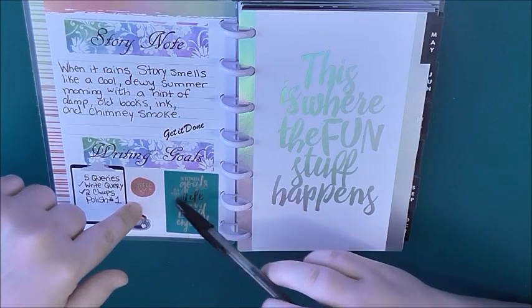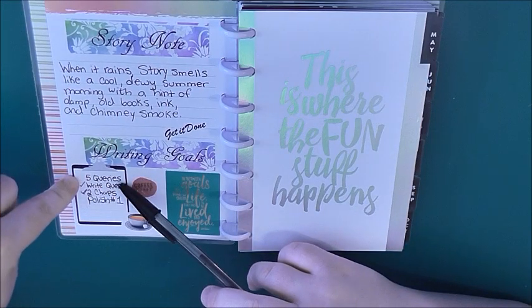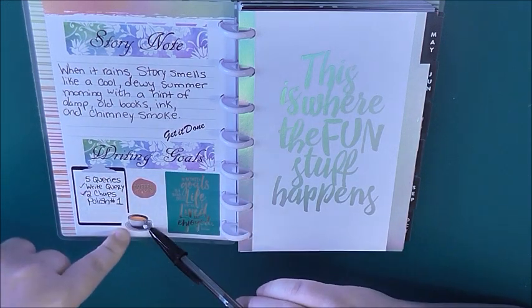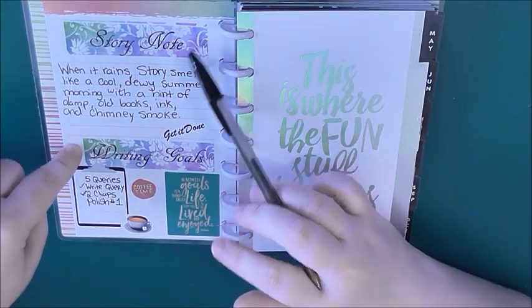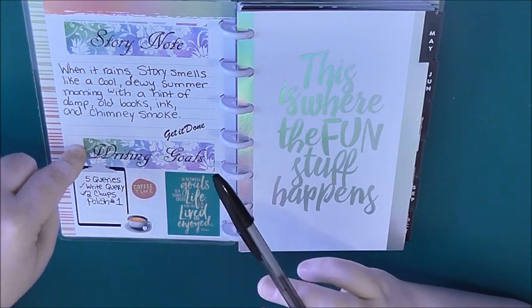These stickers right here are happy planner stickers. This is a clipboard sticker from Creative Cavern Studios. This is also from Creative Cavern Studios. This Get It Done sticker is from my own shop, as well as these 2 stickers right here, which I specifically made to fit into a mini happy planner.